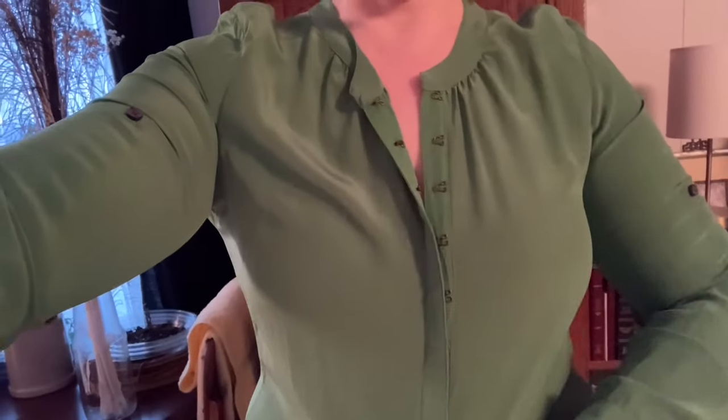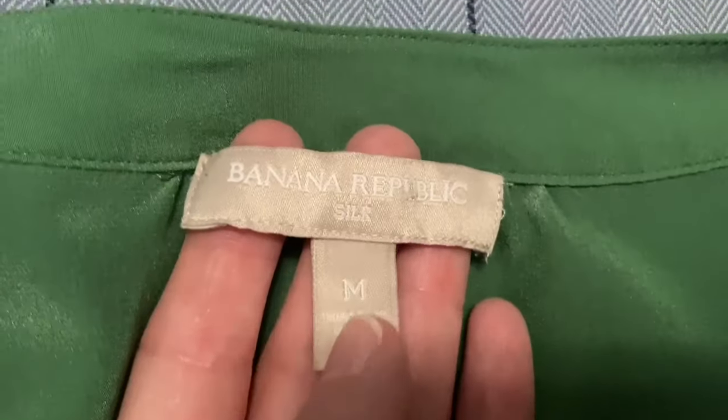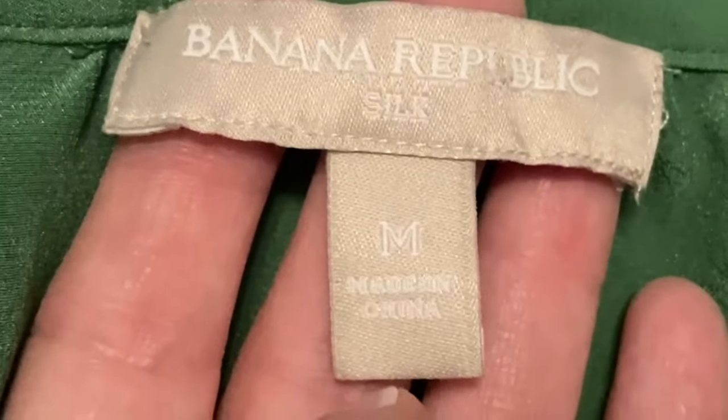So, do you think I should send this to ThredUp, the online consignment shop, and try to get some money back on it? The arms are just too tight. It's like skin tight. But what do you think? I'll say this, I absolutely love the green color. Little note, I need a large next time.